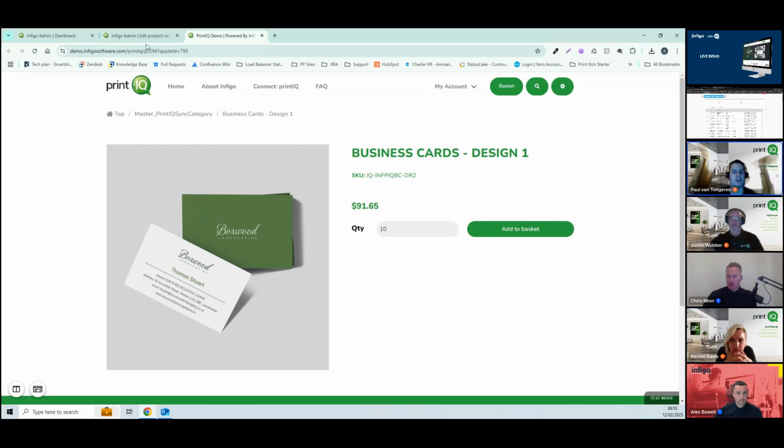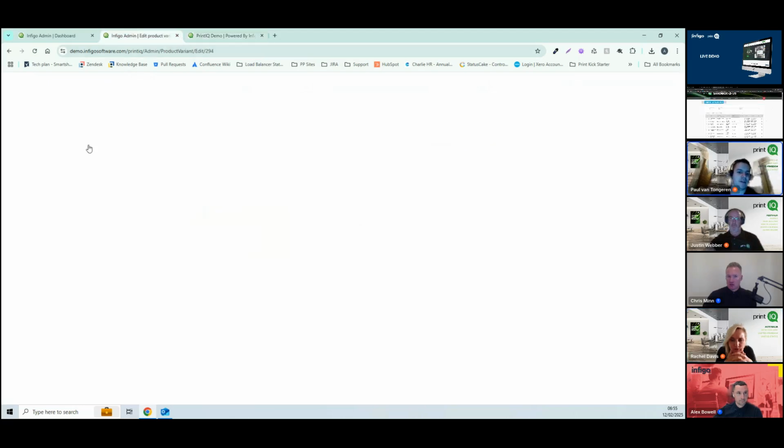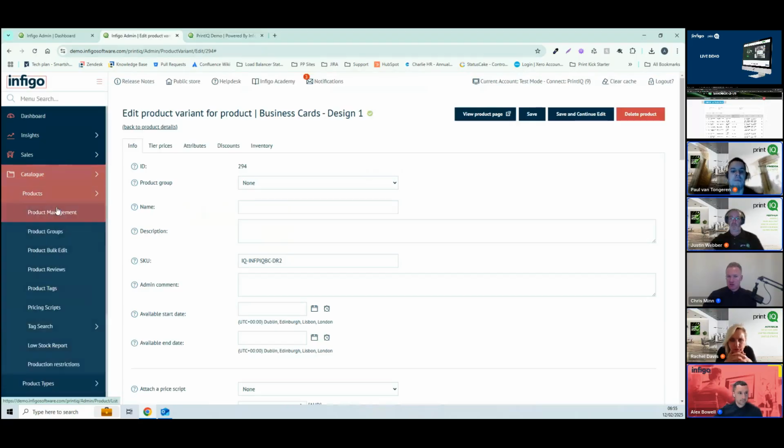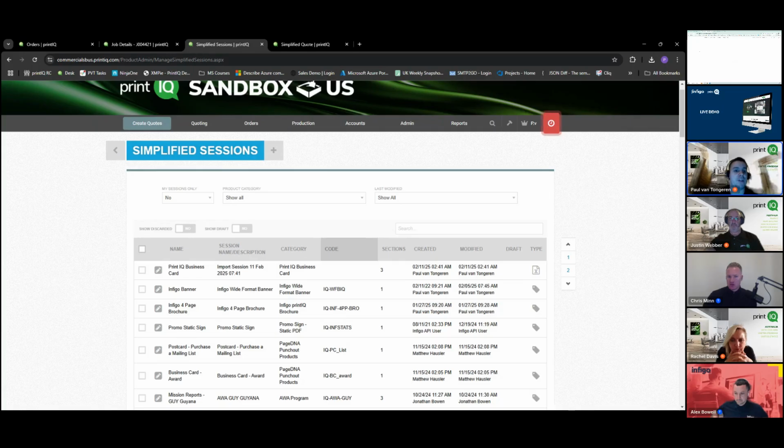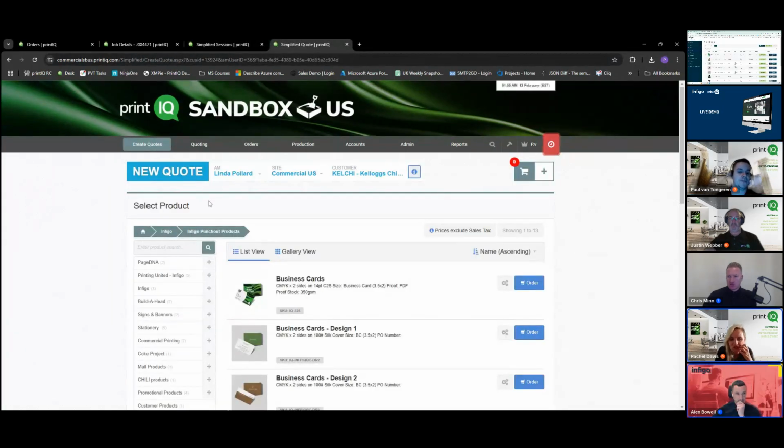Yeah, any changes that get made get synced over, so it makes it easy to keep artwork and information all up to date for the customer. You're not having to upload in both places. As long as that data is contained within printIQ, Infigo is receiving that data. And the room for error is eliminated massively.